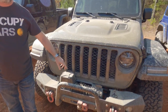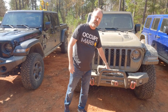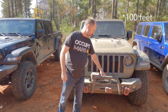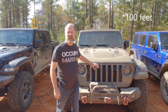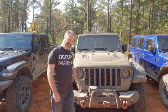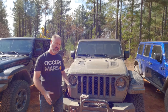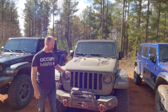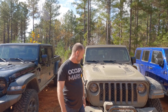One thing we did discover though is Smittybilt's manual for these winches says that you're supposed to unspool 100 yards of this rope every month and re-spool it under, I think it says like 1,000 pounds of weight. Basically pull the vehicle while you spool it back up. I'm not going to pretend like I'm going to do that every month, but I think a more reasonable expectation would be every time you change the oil, or every time you get it nasty dirty like this, maybe something like that.